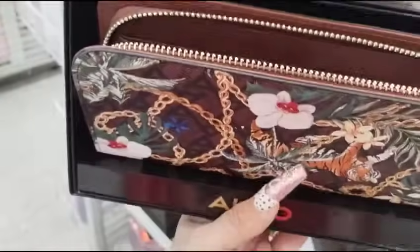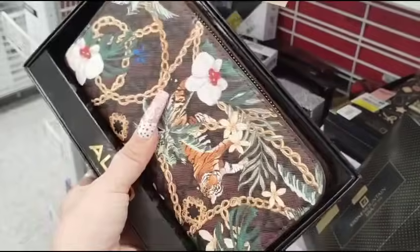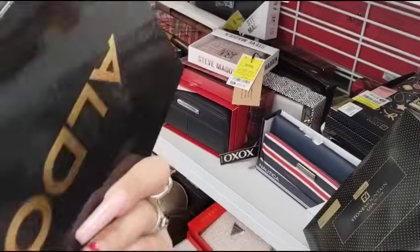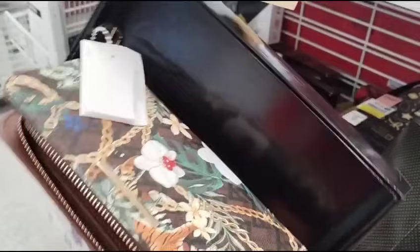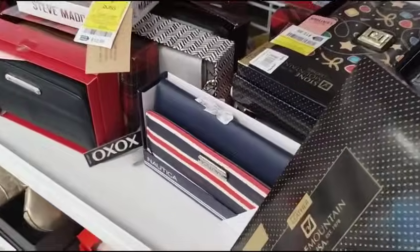Nice Aldo wallet. And I love the fact that they sell Aldo here because it's a name brand. So that's awesome. And of course, I'm always looking for the price tags. All right, there it is, $14.99. It's actually pretty good.